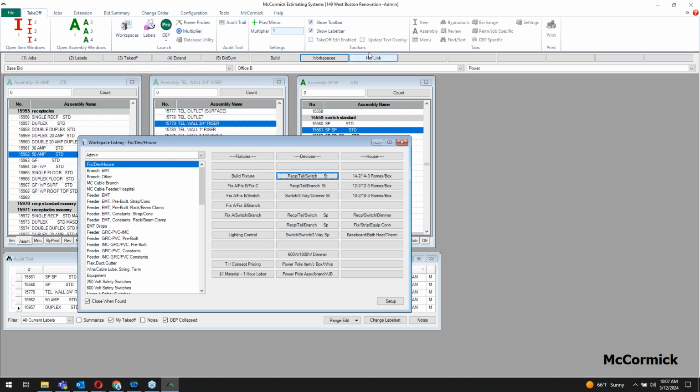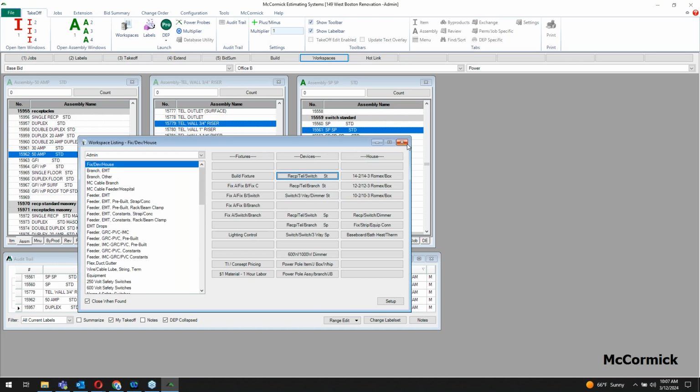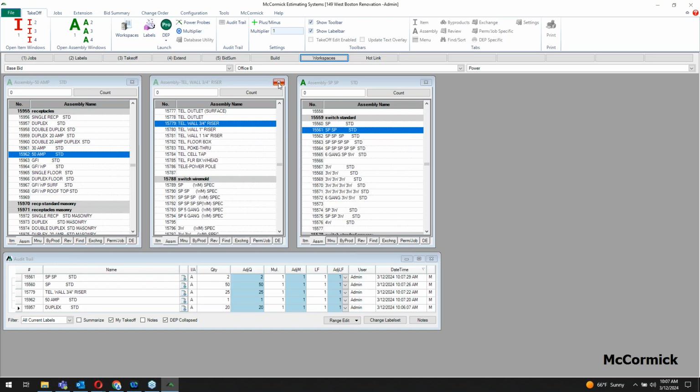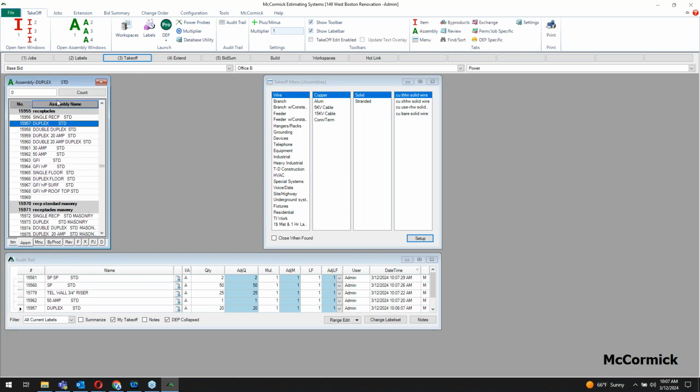These are basically the same as the buttons up top, and there's unlimited. You can put as many in here as you want. So it comes preloaded with a bunch of them. But again, tweak it, make it fit you specifically. So takeoff wise, that's one of the big differences, again, is you've got the ability to open up more takeoff windows, fly through your takeoff that way, be just as accurate.